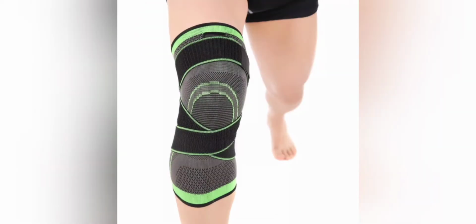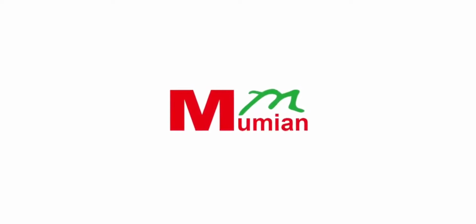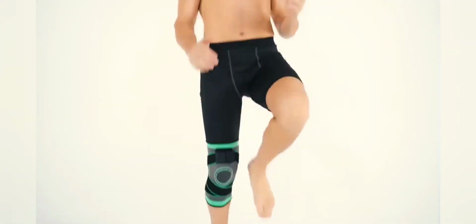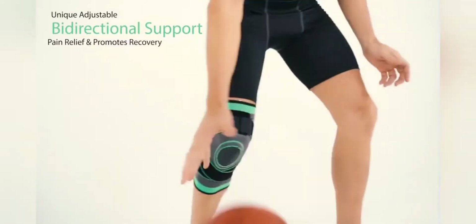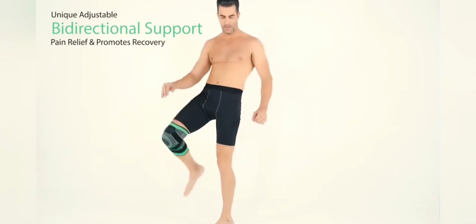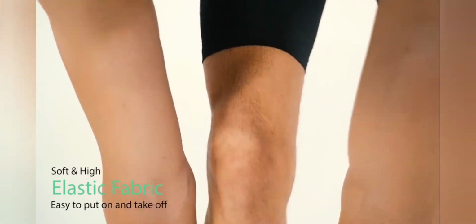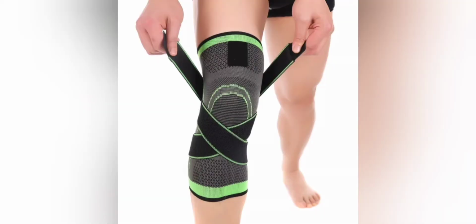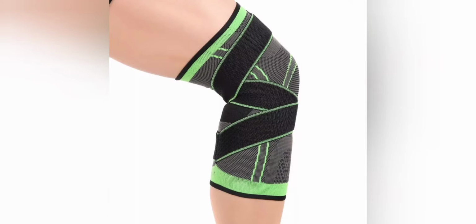Next up on the list, we have the knee pads compression fit support. Suitable for any sports, this knee brace delivers targeted compression with moderate support for knees. Pain relief and promotes muscle joint recovery. Compression is proven to promote muscle recovery and injury prevention. So this knee sleeve relieves muscle stiffness, extra soreness, and offers rejuvenating relief from arthritis or any pain and discomfort, allowing you to perform at your peak in all situations. Adjustable, unique bi-directional support. Made of high quality nylon and spandex, lightweight, breathable and adjustable to comfort fit in any way.